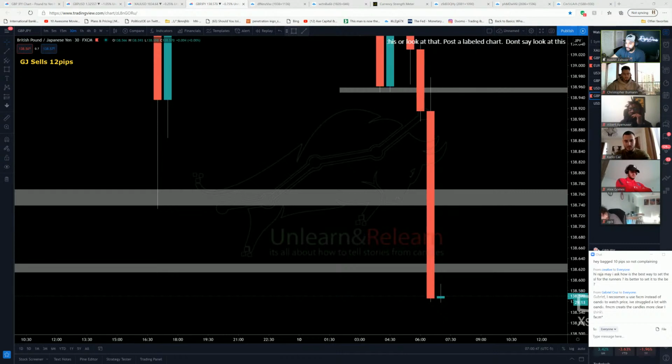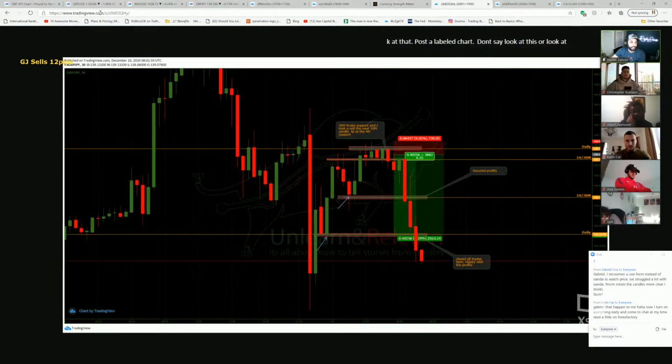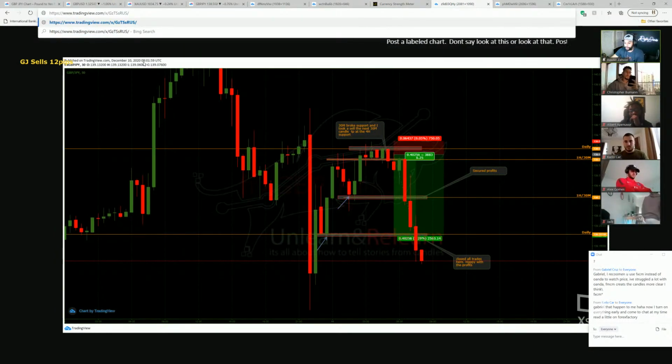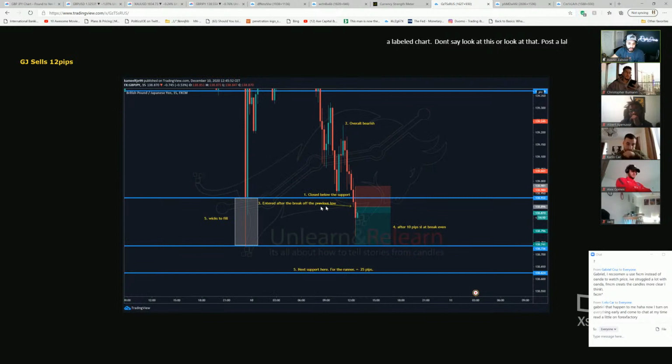All right, let's take a look at this chart over here from the Gulag. Man, what a nice day. These things are just dropping and dropping today. Entered after the break of the previous low right here. Secured after 10 pips stop loss at break even. Oh, nice. You have the runner running at this point.